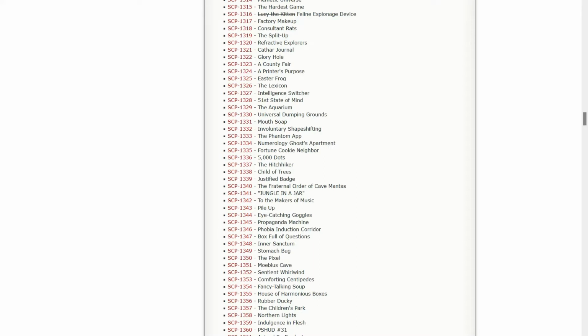In the last episode, we read... Well, I know that Glory Hole was in it, and I know Apprentice Purpose was in it. I don't really remember Refractive Explorers or Cathar Journal, which I think is probably because I was barely conscious when I did it. But in this episode, we're going to be checking out Easter Frog, the Lexicon, Intelligence Switcher, 51st State of Mind, and the Aquarium, which sounds weird.